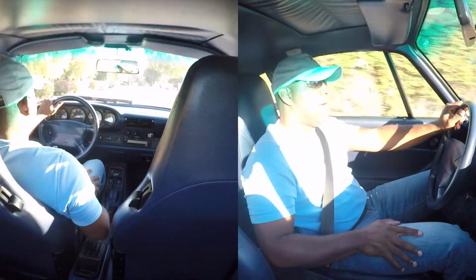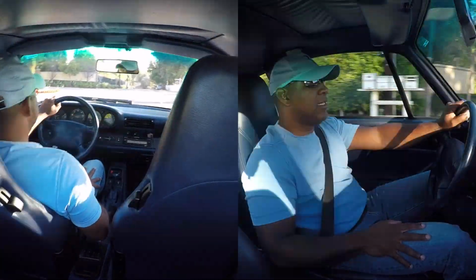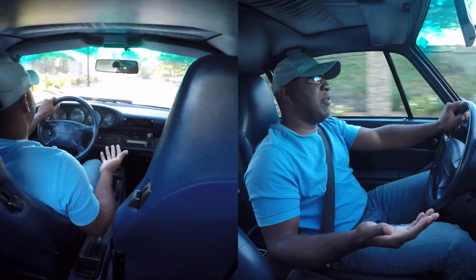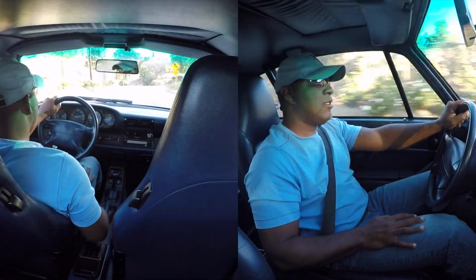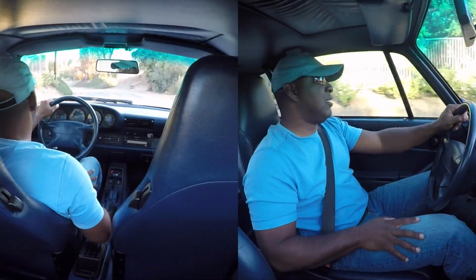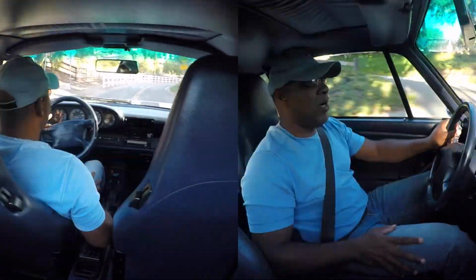I mean, I'm hitting bumps in this thing and undulations in the road, and I'm not getting as much feedback as I did in even my 997, which is a newer car. I might have mentioned that car probably needs some suspension upgrades right now, but this thing rides really well.